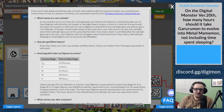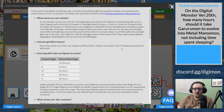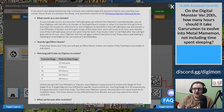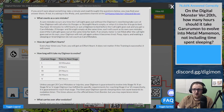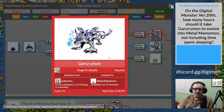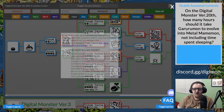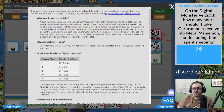So we see the current stages are 1, 2, 3, 4, and 5. We need to find out what stage Garurumon is, because we're looking at the current stage for what it needs to evolve into. We are currently Garurumon. How long will it take to evolve into Metal Mamemon? So Garurumon, stage 4. Current stage, 4. 36 hours is the correct answer there.